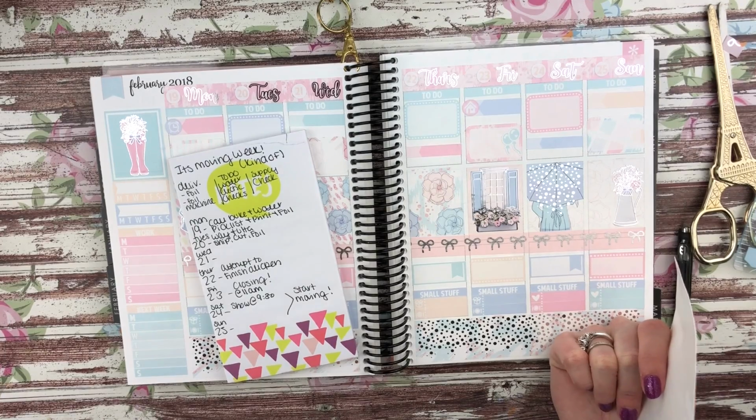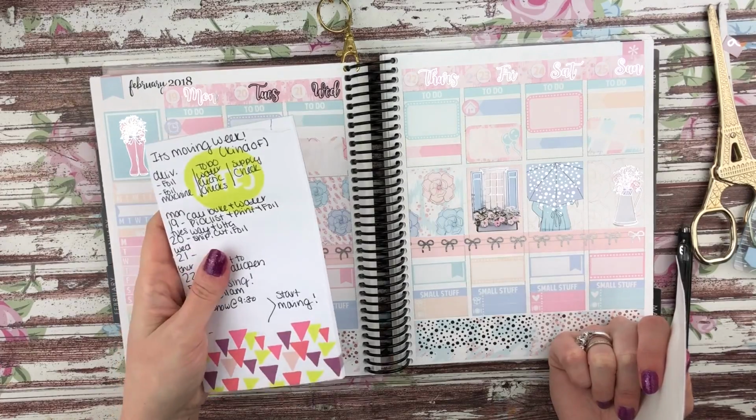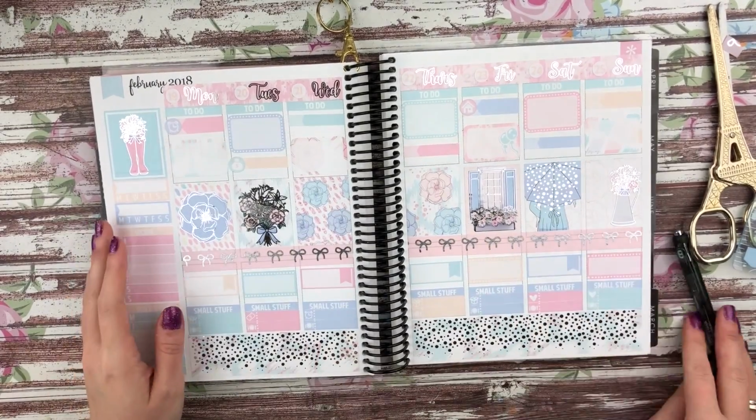Yeah, I think I'm just gonna leave it for right now, and then throughout the week I'll go in and I'll put down anything that I need to. But that is it. This is the finished spread.